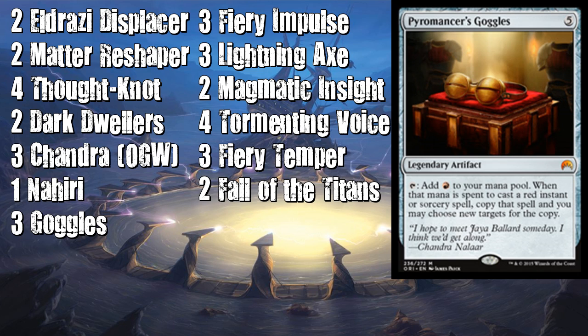The way that Goggles decks work in this format, and Goggles did have a huge price spike over the weekend. I think it went from something like $2.50 to as much as $10 now, I want to say. So big price spike for Goggles over the weekend because it was really, really important. Two different Goggles decks in the top 8 here, and they're both very different Goggles decks, but they keep the same core of red spells.